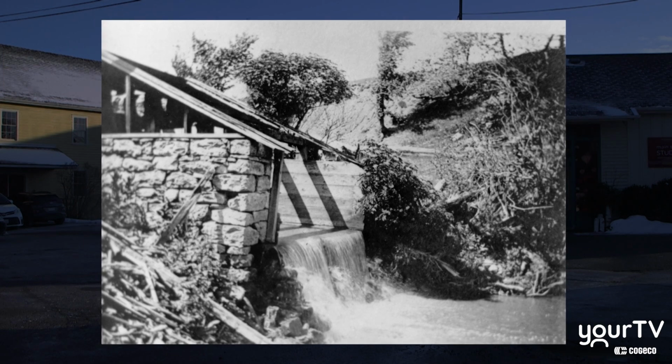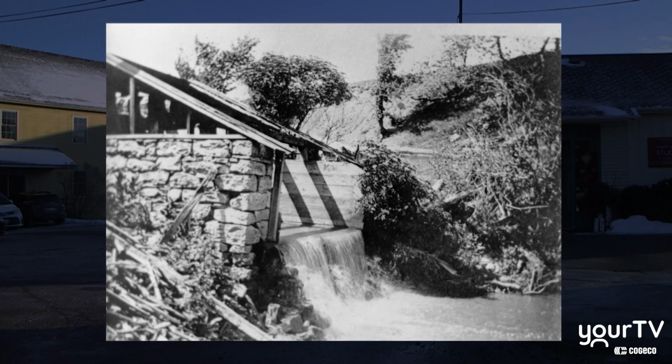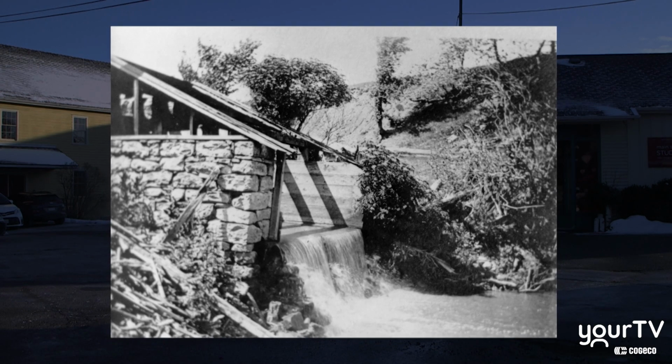When it was rebuilt, a flume to channel water from the Credit River to a water wheel was included, so the new Georgetown Electric Light and Power Company could provide electricity, a first for the community. But it was not a continuous electricity.